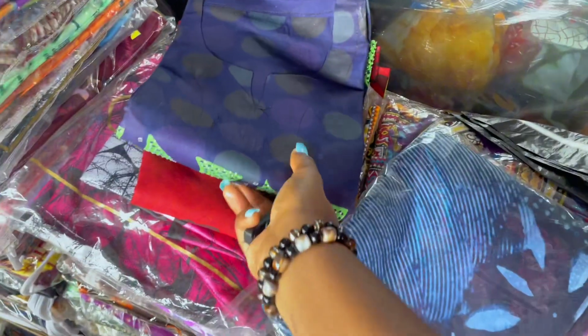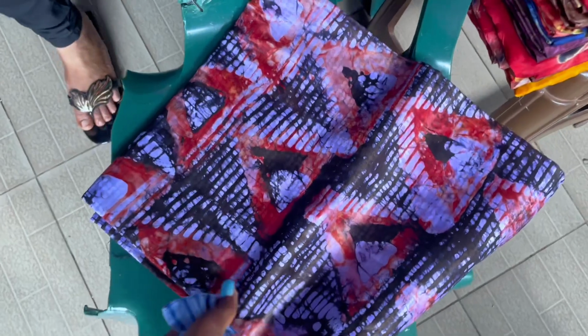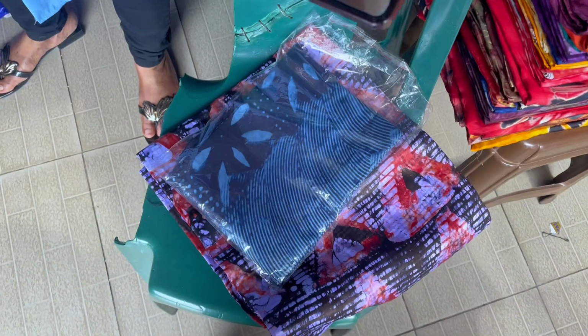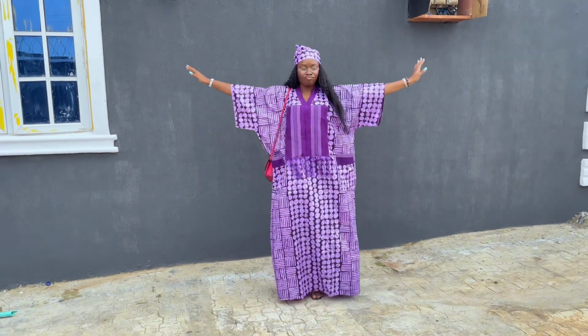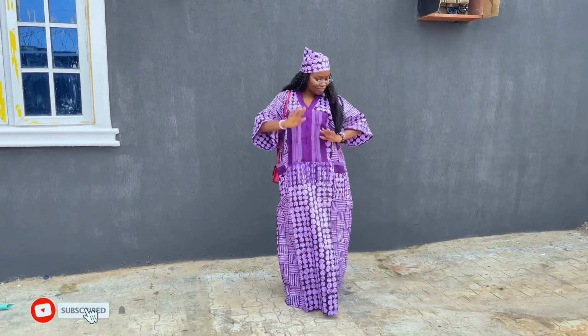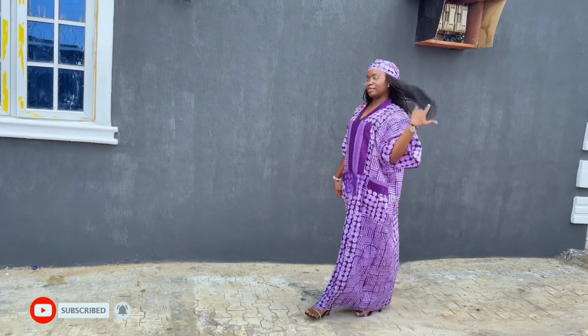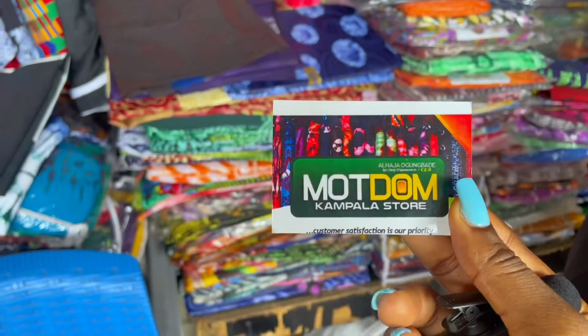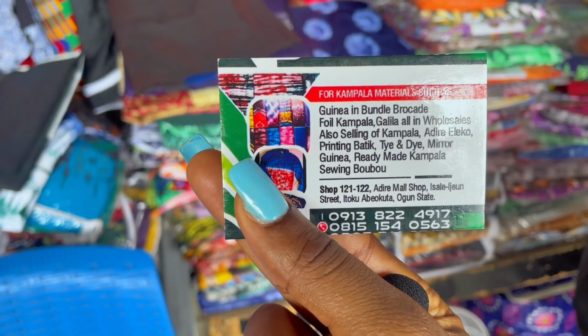I was pretty much satisfied with the information I got from her and the attendant, so I just kept checking around to see if there was anything I liked. I ended up getting this purple boubou, which looks so amazing. I love it. I think I'm going to cut it because I nearly stumbled and fell, even with heels. And Alaja gave me her card, so feel free to screenshot and send her a DM if you need anything.